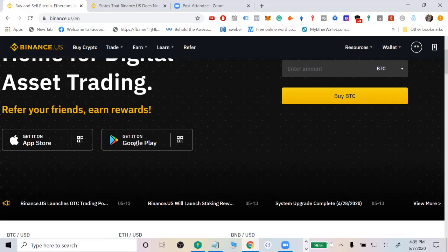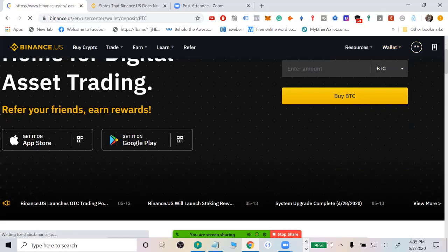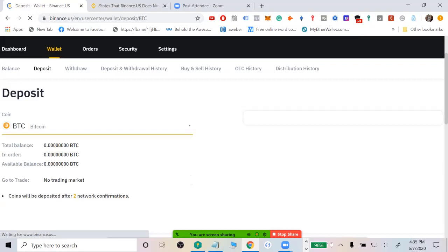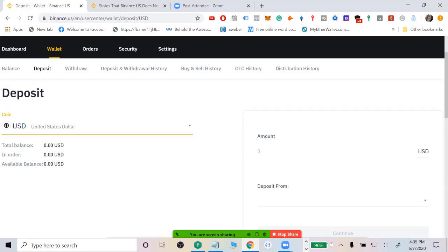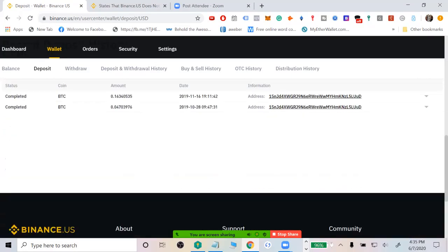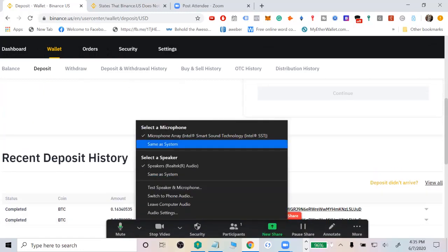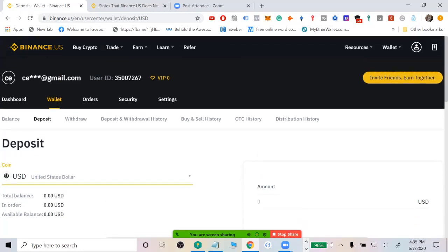Very, very simple to register. Very, very simple to set up your two-factor authentication. Very, very simple to deposit. Again, the most important part is you want to go to Wallet. You want to hit Deposit. Again, you're going to see it come up with the different coins. You're going to go to Fiat, US dollars, click that there, and it is as simple as doing that. Again, guys, for those of you getting started, you want to make your first few purchases. Trust me when I tell you, you're going to really, really love working with this Binance.us exchange.